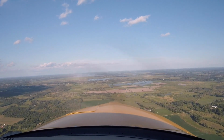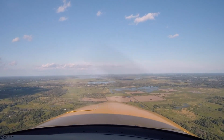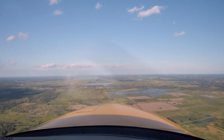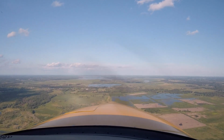Other plane, 10 o'clock high. Yep, yep. Alright, the Rush Lake hold is full. We are not taking any more at Rush Lake, so if you are not past Ripon at this point, you're going to enter the hold at Green Lake. Anyone not past Ripon, enter the hold at Green Lake.